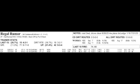Number 5, Regal Rumor is next. This one is a daughter of Cairo Prince, and they paid $125,000 for this one at the 2022 Keeneland September sales, and she ran well in both of her starts. Her debut at Ellis Park at 6 furlongs on July 31st, she hooked a runaway winner that day, but she was able to come chugging along for second. So the winner won by more than 7. She got up for second, a decent effort at 29-1.